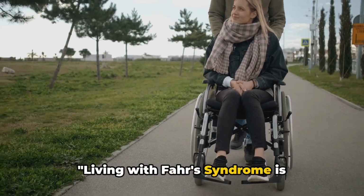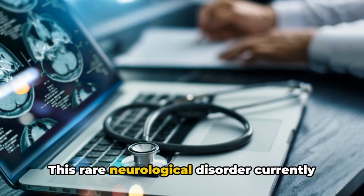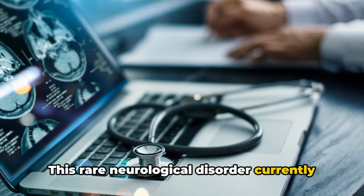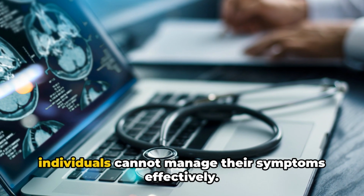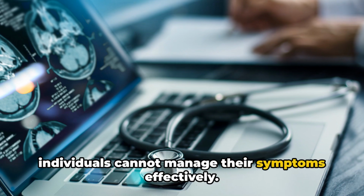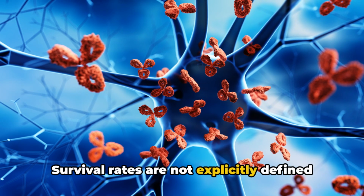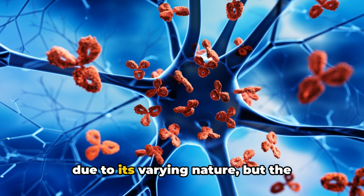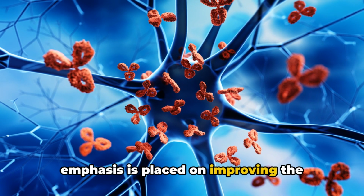Living with Fahr syndrome is challenging, but not impossible. This rare neurological disorder currently has no cure, but that doesn't mean individuals cannot manage their symptoms effectively. Survival rates are not explicitly defined due to its varying nature, but the emphasis is placed on improving the quality of life.